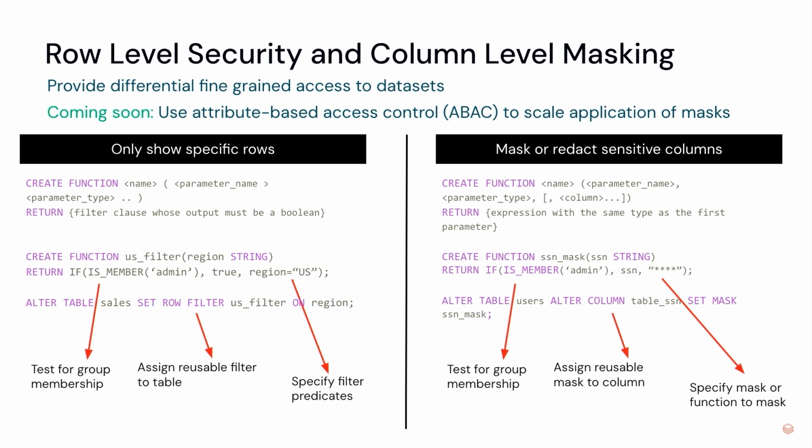And then the exciting announcement, if you were in the UC talk earlier today, is that we're bringing ABAC, or attribute-based access control, to this. So you don't need to go manage masking different columns on a column-by-column basis. You can create these attributes and then tag specific columns with them, and then all of that masking will just dynamically apply to those columns. So, thinking about scale and how you scale out, that is a huge tool in your belt.